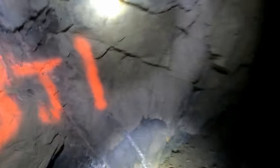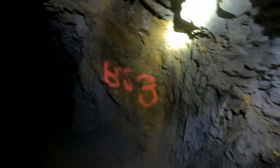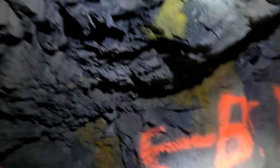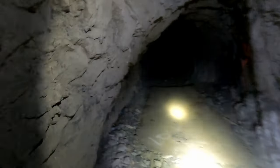BJ2. BJ1. BJ3. I think these are sample markings, but it's weird that there's three separate ones this close together. I don't know, I don't get it. But I'm having to duck down a lot now.